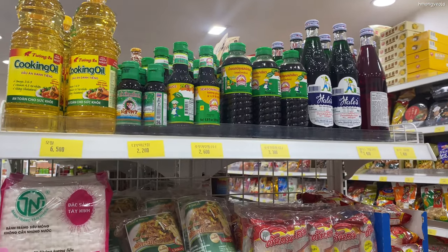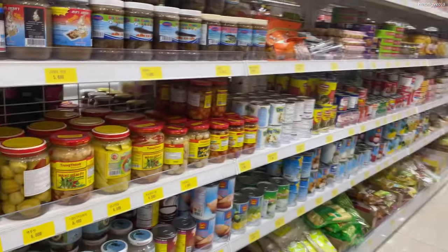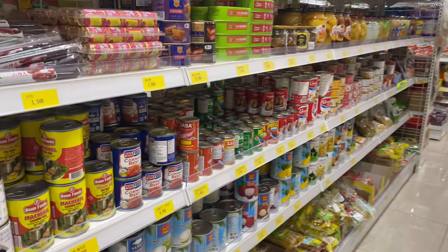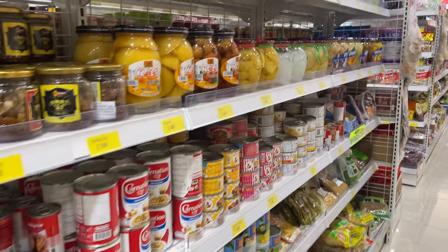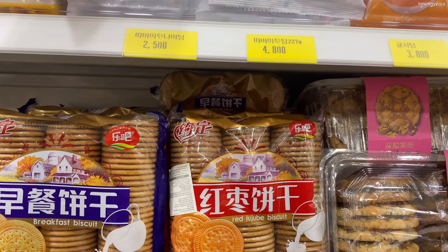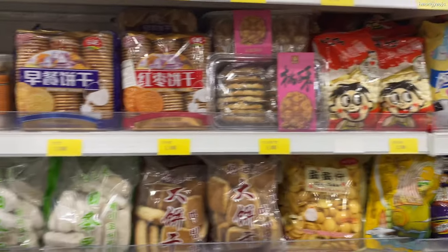Another Asian Mart. Thai chili paste. And my Thai tea.